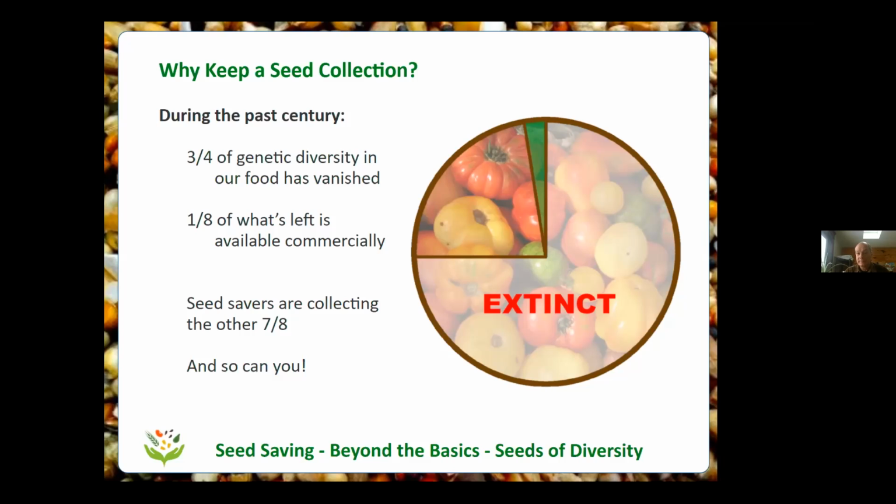It turns out that back then, we had a lot more seed savers. People saved their own seeds often. And over the last 100 years, we've kind of lost that. We don't save our own seeds as much as we used to.